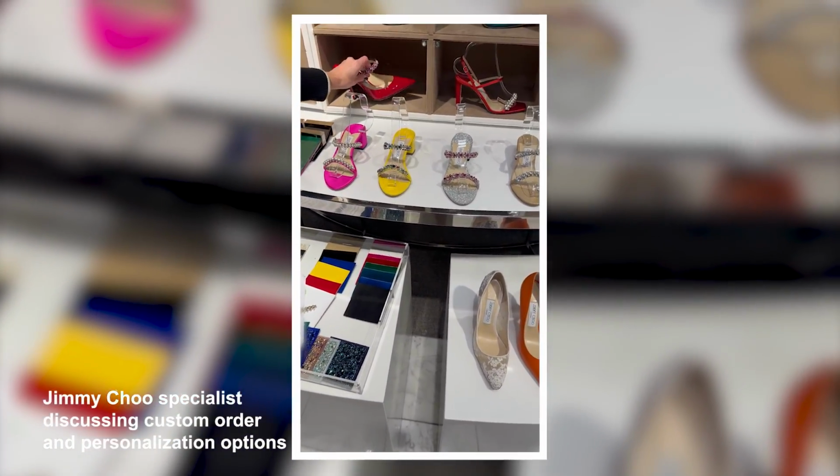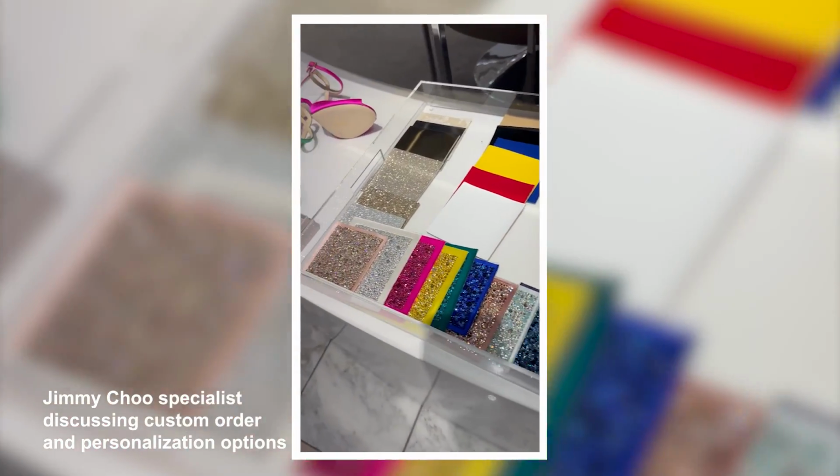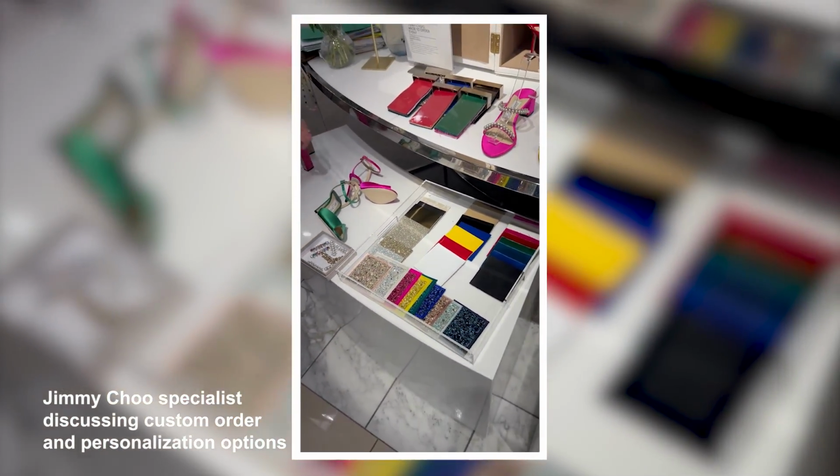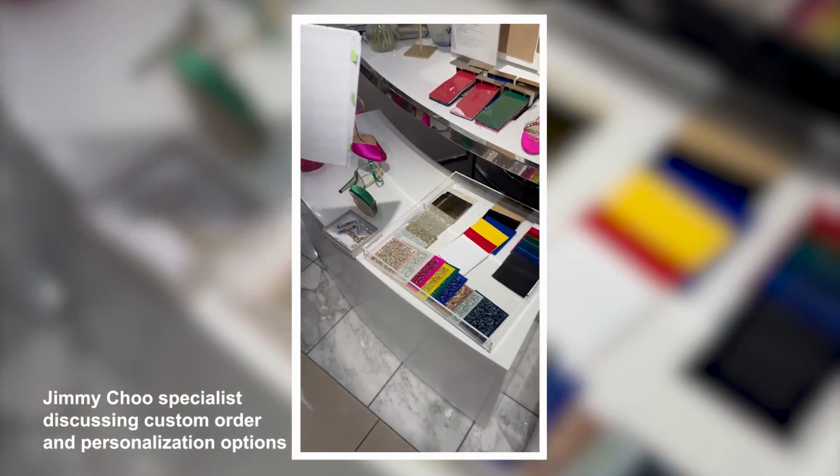And then on the bottom, so not in the crystal program, is our core, which we just relaunched. You can do the Heloise, which I'm wearing. You can do the Sakura, which is beautiful, and then any of our pumps.